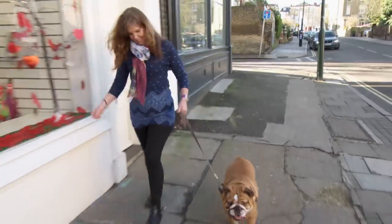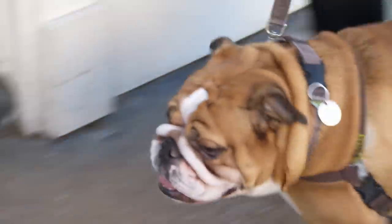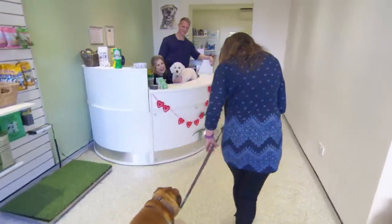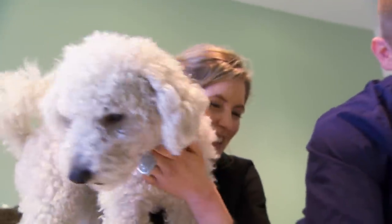In Richmond, a couple of familiar faces are arriving at the practice. Owner Pam with her 2-year-old British Bulldog, Barkley. Come on, come say hello. Hi, Pam. Hi, Barkley. Hello, boy. Hi, darling. He's in for his facelift.